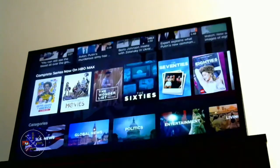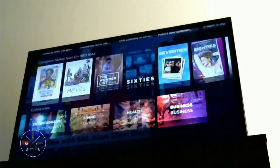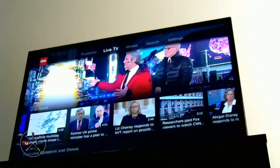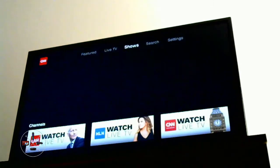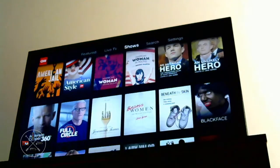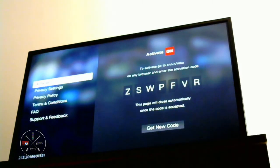Politics, world news, content from HBO Max, and then we've got categories here. Again, we're going to take a quick look. It's not even a quick look because it's taking a little while. Live TV section here. It has a full preview for the next couple of minutes, so if you don't have a cable subscription, you just get a quick preview. Then you've got the full news programs, and you can search talent and other things like that. And then you've got the settings, where if you put in the code on CNN online, you can activate CNN fully and get live news and full on-demand content.